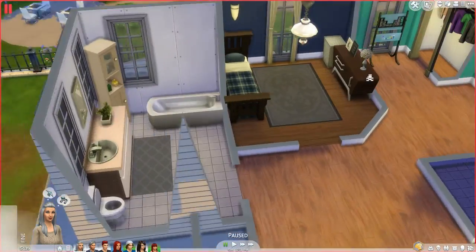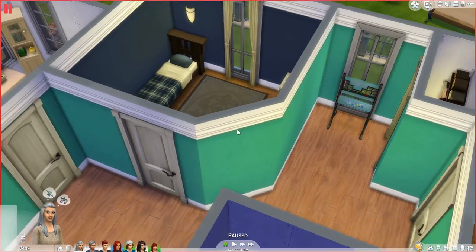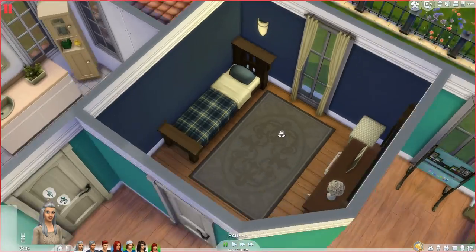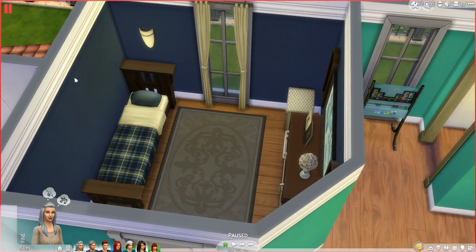And then right here is Megan's bedroom. It's really quaint and I love it. If I could have any room in the house, it'd probably be Megan's because it's so little and in a corner and cozy, and I really like it.